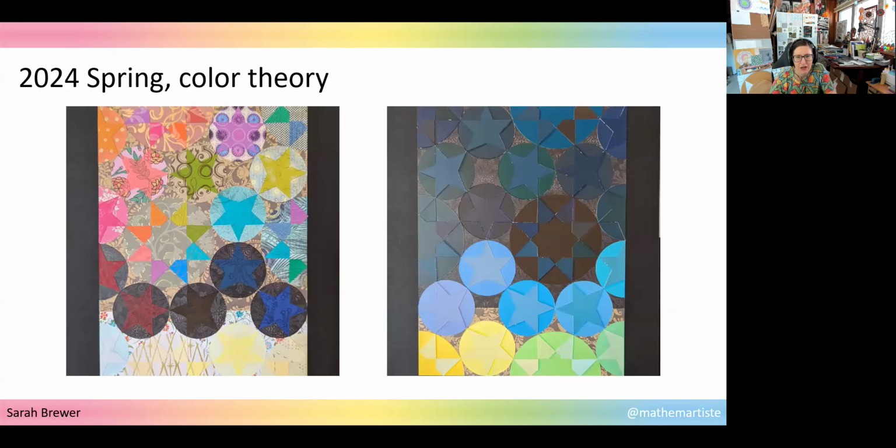These two, I was also dealing with value, but I was also dealing with texture. Obviously, I went a little bit crazy with texture, the one on the left, and drew into the collage with some colored pencil. But I also wanted to show the underlying circle packing in the patterns.